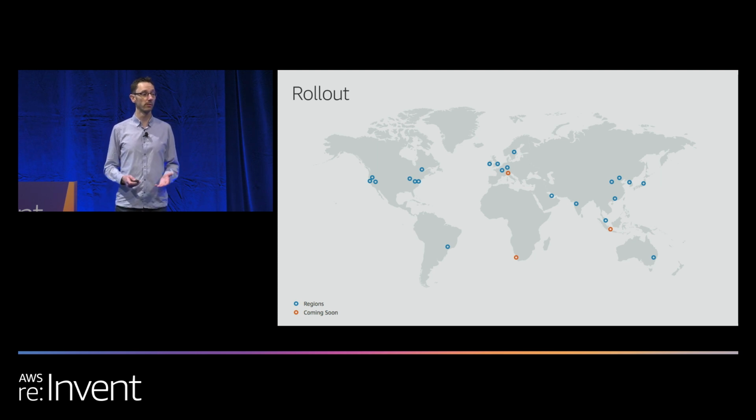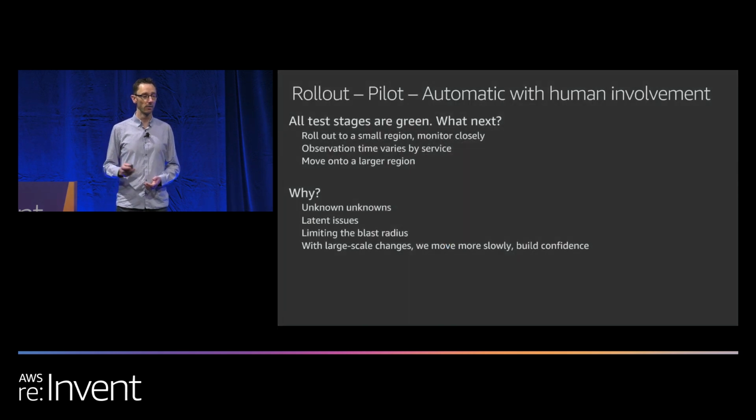AWS is in 22 regions worldwide, and Lambda's in all of those regions. So when we do rollouts like this, we think really carefully about how we can make sure we're not introducing risk for our customers. Normally, once we get through all our test stages, everything's green, we go through a completely automated deployment where we run integration tests and everything, and it's hands-off deployment with lots of monitoring and alarms through the way and rollbacks. But in this case, we wanted to take a little bit more time to make sure that what we were doing was safe for our customers.